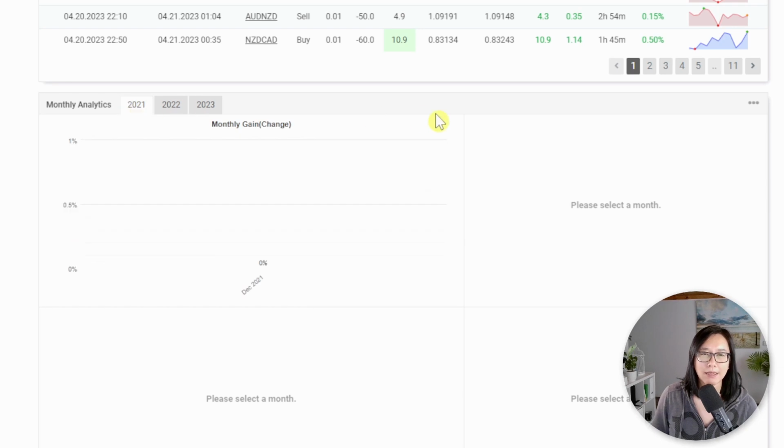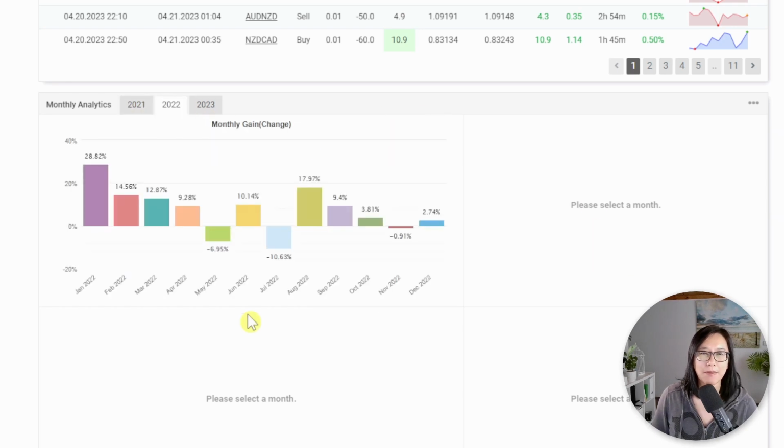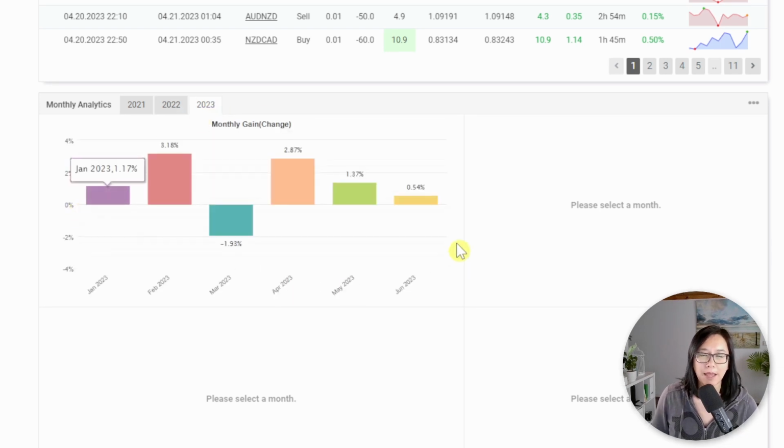And if we look at the returns per month, you can see when she first kicked off the Expert Advisor, it was very, very aggressive, returning 28% in the first month. But as you can see, as time has gone on, she has decreased her returns quite significantly, and more recently we're looking at between 1 to 2% per month.